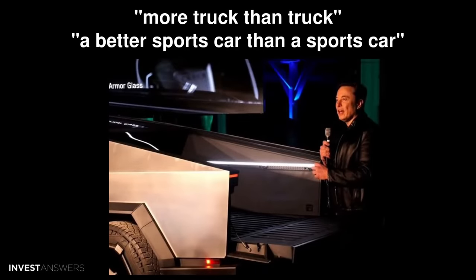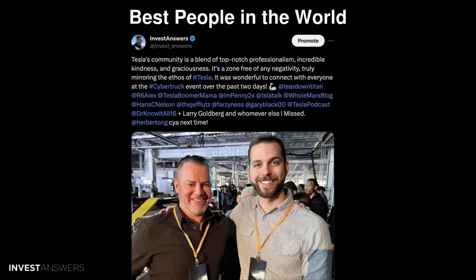And in addition, as Elon said, this is more truck than a truck. There is no truck as tough or as durable on the planet as this vehicle. Also, it's quicker than a sports car. So it's a better sports car than a sports car. Never before has anybody created a vehicle like this, as complex as this, or as versatile. Yes, Jim Farley was right. You can take it down to dinner on Friday night in Palo Alto, but you can also take it across the toughest terrain in the world, and you can take it to the racetrack. That is mind-blowing.